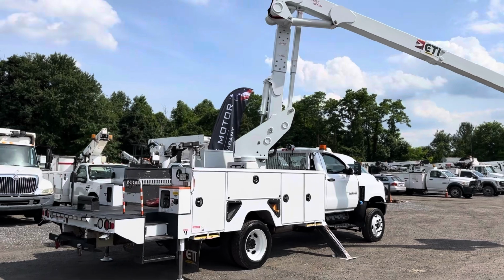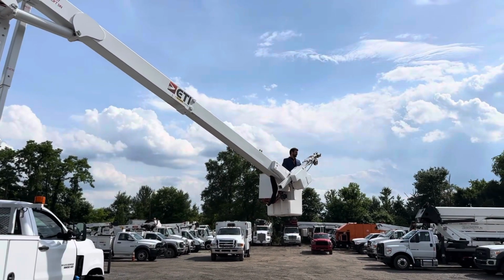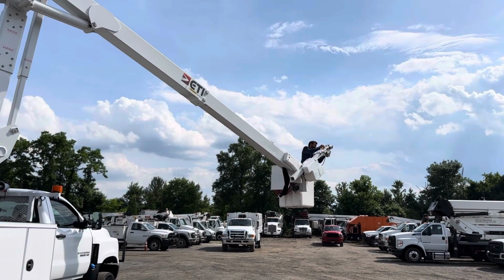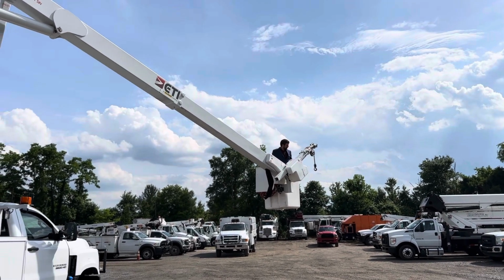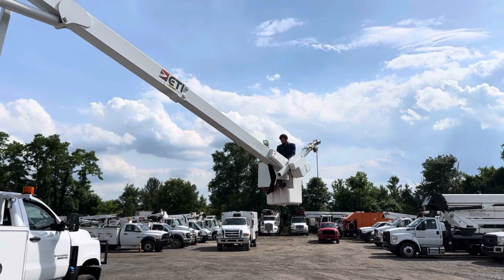So the outriggers make the truck, he's operating our material handler there. The outriggers make the truck feel so much more stable. So you're up in the bucket, you're up in the air 42 feet. Things do get a little hairy if you don't have those outriggers. But this thing is very, very stable up in the bucket.